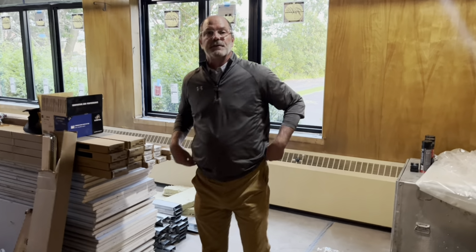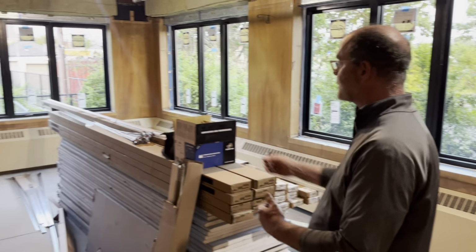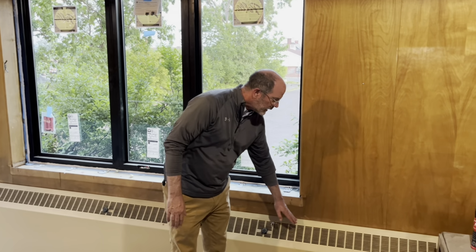But the pastor's office is going to get just a little bit smaller. About where I'm standing, there will be a new wall and a doorway into the pastor's office. As we're upgrading our space, we're also mindful of heating system improvements that need to be made.